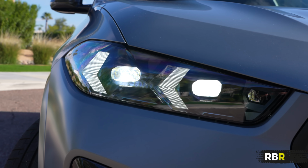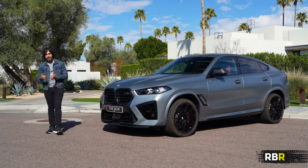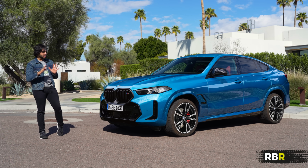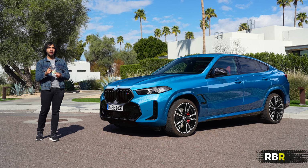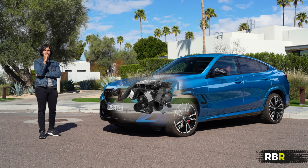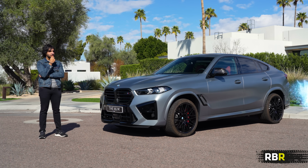There's these arrow lights. Even the standard X6, if we look at, it's not standard, but the M60i, looks fantastic in its LCI version. I think it looks amazing. And what's interesting about the 60i is it now gets a proper BMW M V8 as opposed to the one that it had before. So this is one of the first ever BMWs that are non-full M to have a full M V8 engine in there, which is pretty cool.